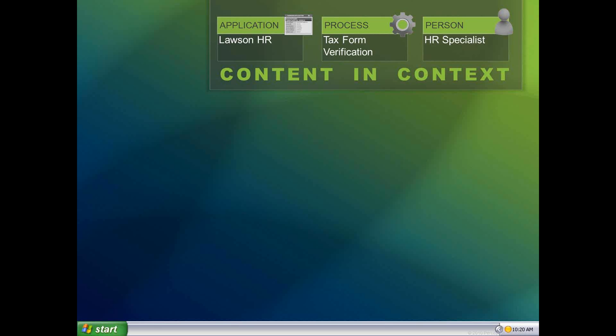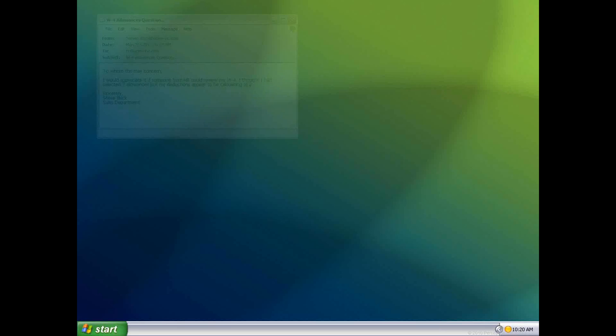This is a quick overview of how this actually looks within an environment. This is going to show you Lawson today, some integration specifically with Lawson around a tax form. And we'll take the perspective of one of our HR folks, an HR generalist or an HR specialist, someone who's responsible for answering questions and really being a frontline resource to your employees today.